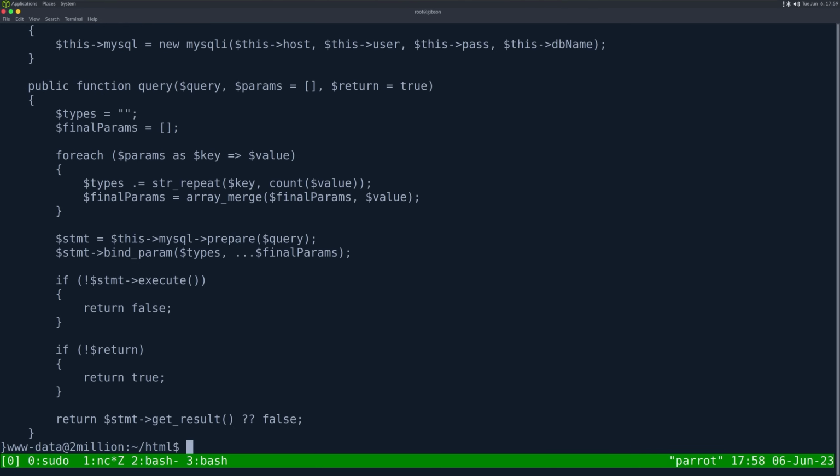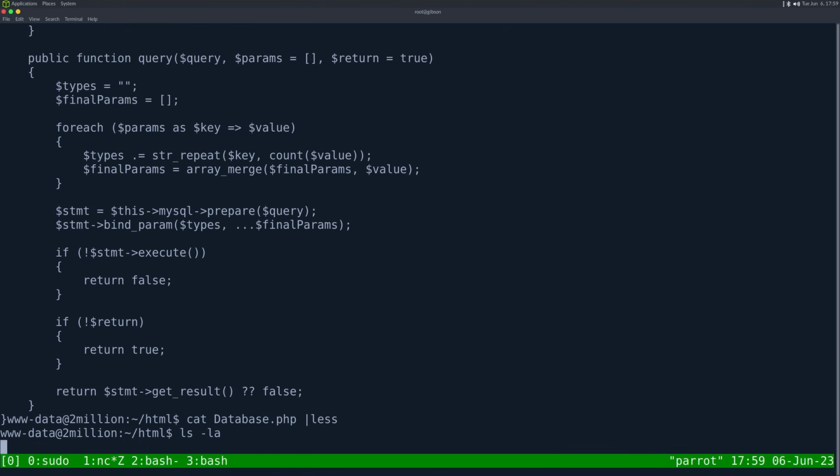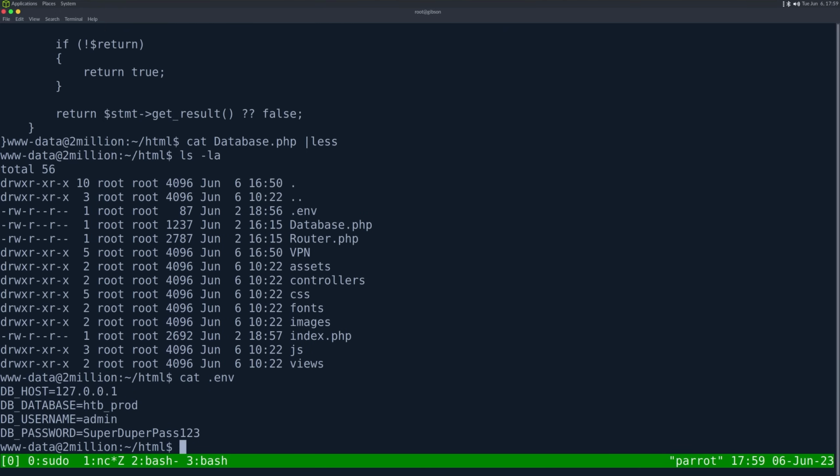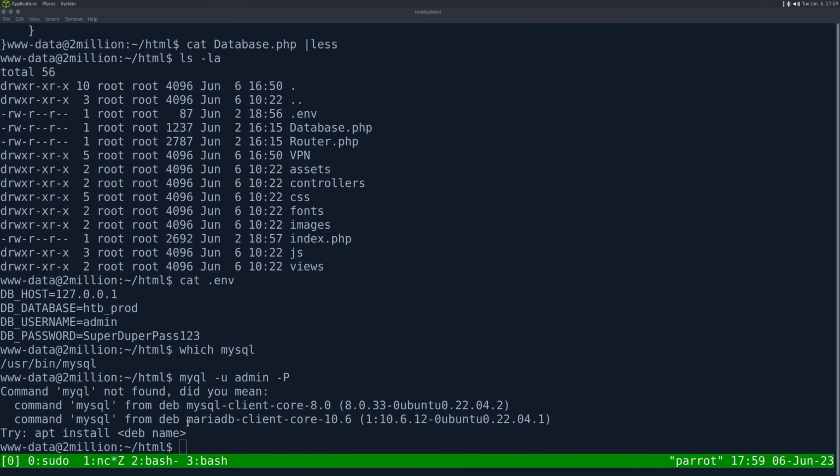So the first thing I always do, try to get a password out of this. Let's see. DB name. Is it an environment variable? Looks like it is. We have DB username admin, password of super duper pass. So is MySQL on the box? Which MySQL it is. So mysql -u admin -p, if I can spell MySQL correctly.